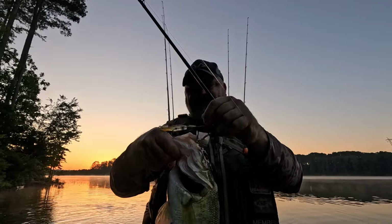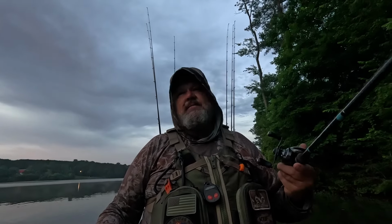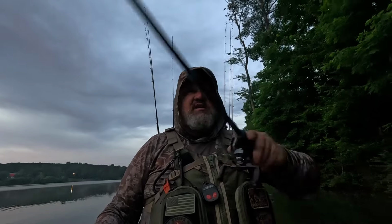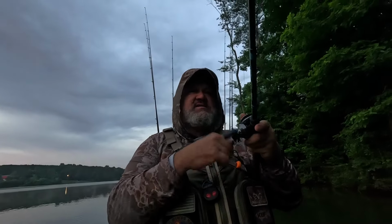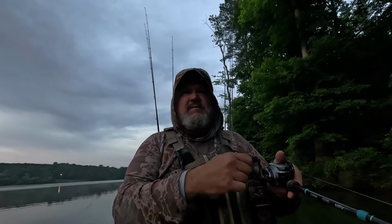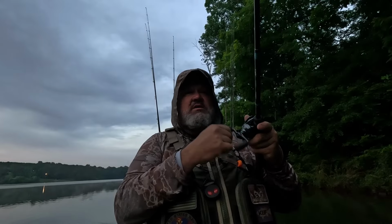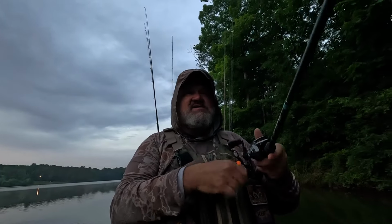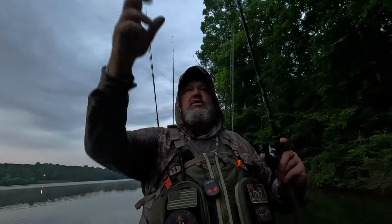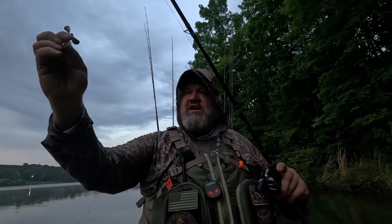And I am using a G Loomis NRX, a 7-foot, medium heavy, fast. You probably should be using a moderate to moderate fast with a buzzbait. I kind of like to make up the difference with a faster reel and just good fish management. If you lose a lot of them, then you probably want to drop down to a moderate fast. Sometimes that'll help with the hookup, and it'll also help with those fish if they run at the boat or if they jump, not being able to throw slack in your line and get off.